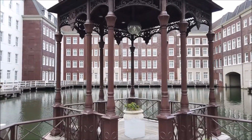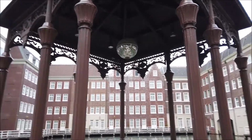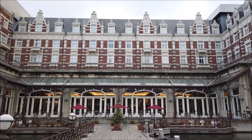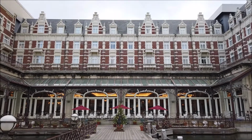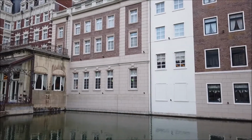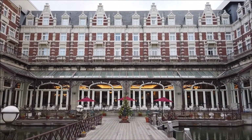Walking towards the end of this gazebo, I'm noticing there's a disco ball. Not sure what that's all about. We'll take a quick look back at the opposite end, I guess you could say the back side of the hotel. Now the entrance I came in was like over on this side. I don't think that's really the main entrance. It's probably the one going into the park, which is directly in front of us here.